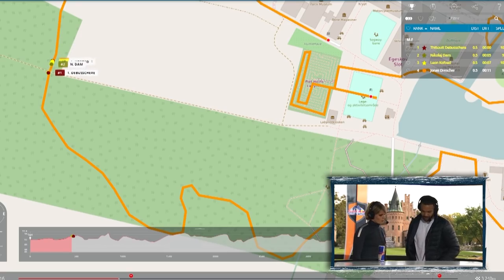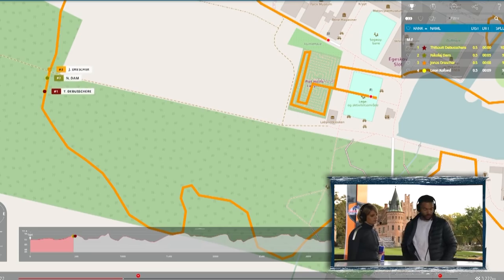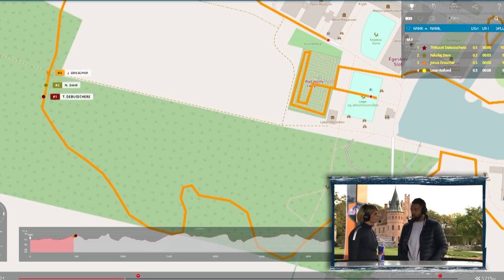Okay. And then after the battlefield, they are going to be running through the forest, which again is a very technical route covered with trees. You've got rocks there as well and sharp corners. Now on this, you've got to really know what you're doing.